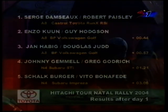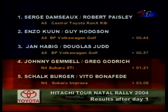The fans enjoyed the action. Despite being wet and cold, they put the weather behind them to watch until the very end. At the end of day 1, Damsu had a comfortable 44-second lead over Kuhn, with 2nd to 5th places separated by a little over 2 minutes. With the unpredictable weather set to play a part, anything could happen on day 2.